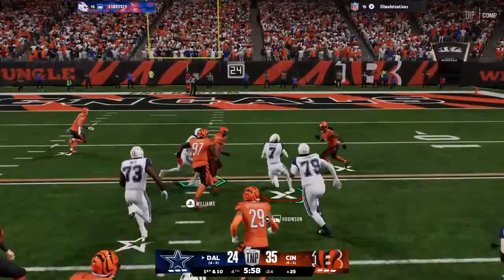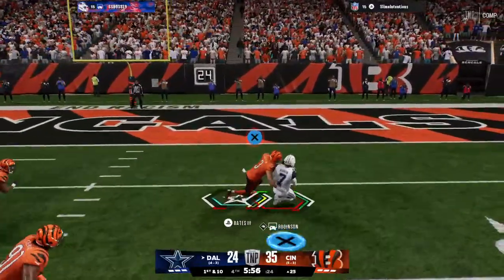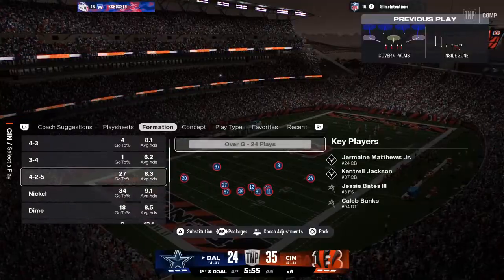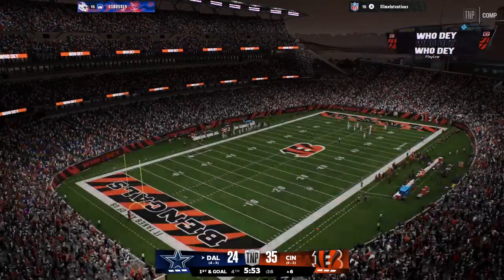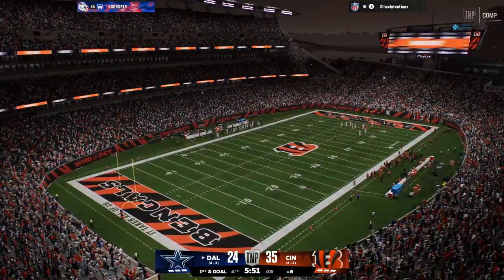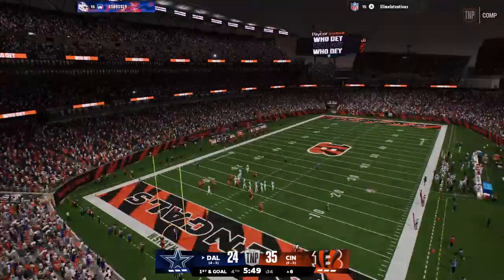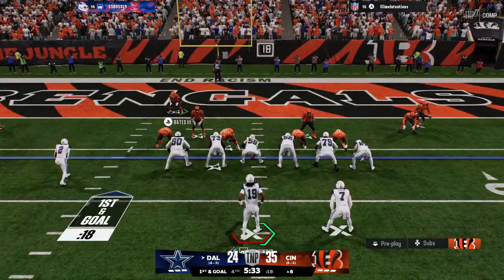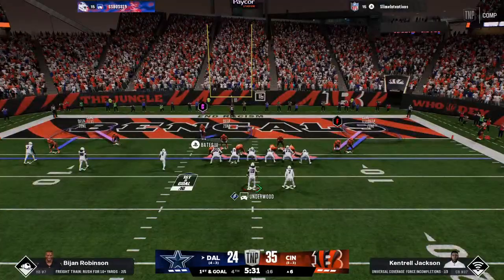Robinson up the middle. Fighting his way through contact. And he will be brought down at about the 6-yard line. A good gain again. That's now 31 yards combined on those last 2 plays. On the go. First and goal, and they got to be thinking a chance to get right back into this football game.